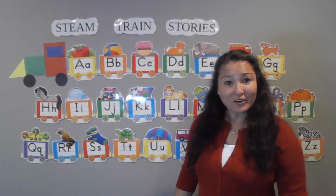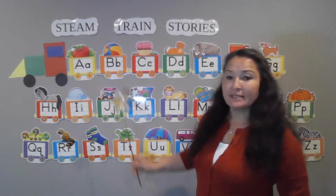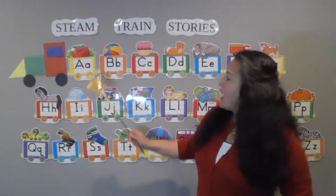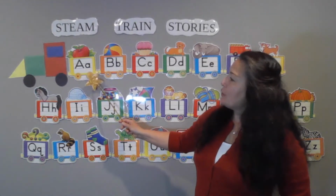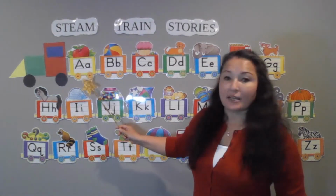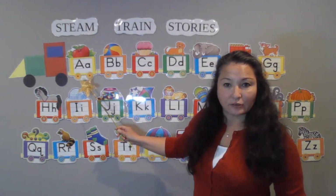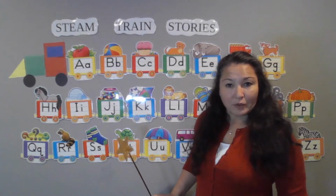Are you ready to work on our letter sounds? Take a look at our steam train. Behind each cart has 2 letters, a capital letter and then a lowercase letter. Then inside the cart is something that starts with that letter sound. So we're going to do this together. You say them along with me. Here we go.